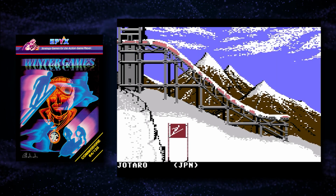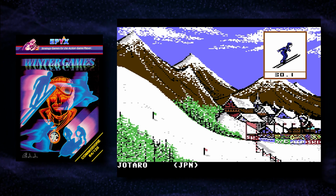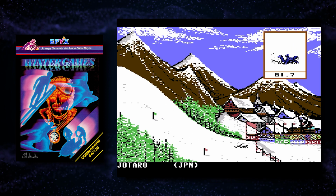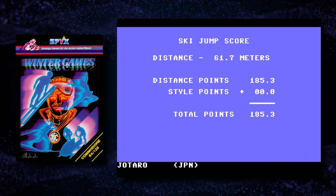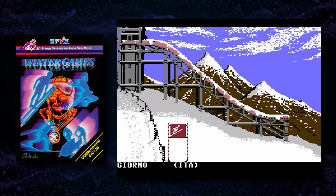Next up is the ski jump, and this is another event where you kinda need to know the controls. But you can easily fumble through the event and still score points, so even failing isn't really that bad. After pushing the button to start your descent, you'll need to press the button again to begin your jump when near the edge of the ramp.